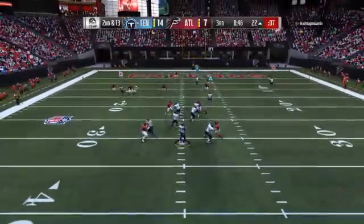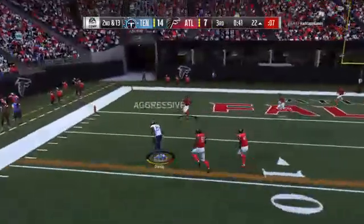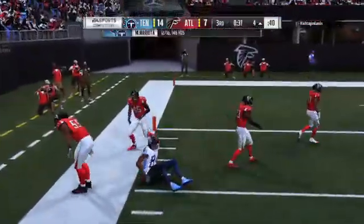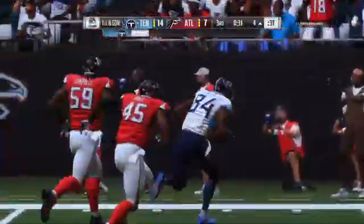To throw is Mariota. And this is caught at the 8. And all the way down inside the 5 to the 4. 18 yards there, and it'll be a 1st and goal.